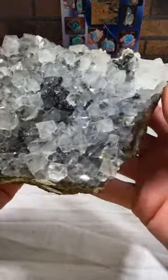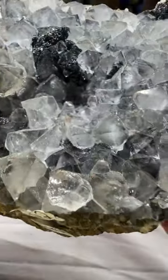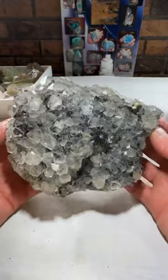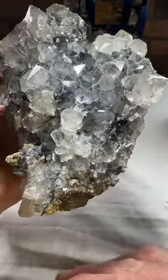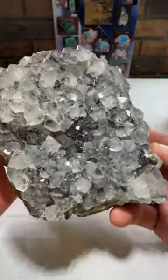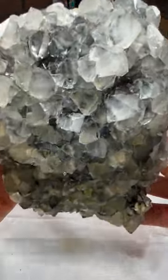If this was from England, it'd be like $3,000. England is where these were first found. That's where Cumberland comes from. Cumberland habit, Cumberland, England. But this is from Russia, and it's still beautiful, and they didn't find crazy amounts. It was found in 2004 or 5, and maybe it came up one or two more times, and that is it. And good luster. It's beautiful.